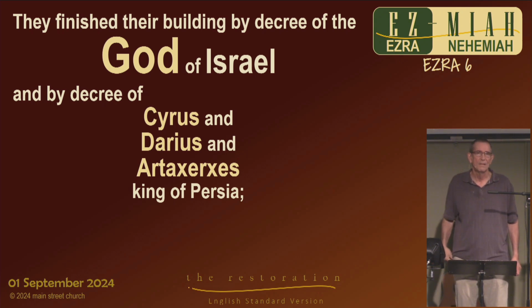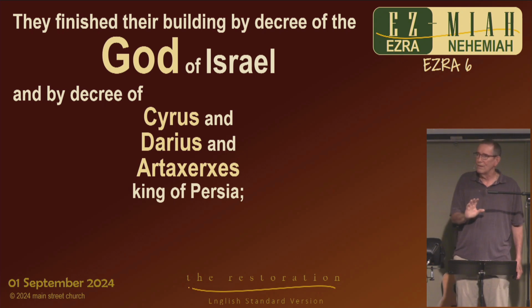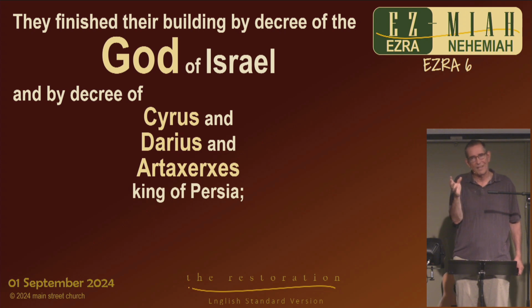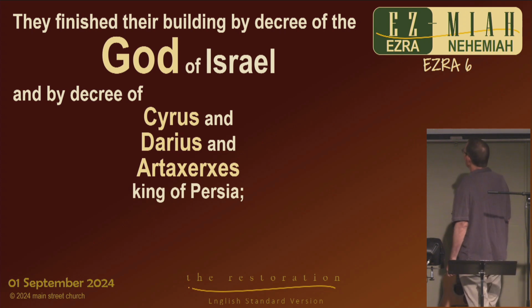Cyrus was on board. He's the one that gave them their freedom from being slaves in Persia. Cyrus is on board and started the whole process. But it's out of chronological order. Artaxerxes was next, but Darius is a close second in terms of being a partner with God in this. That's why he has him there. Cyrus number 1, Darius number 2, Artaxerxes, kings of Persia. So that's how it goes. But I like how he says that: finish the building by decree of the God of Israel. And, oh, by the way, God used Cyrus, Darius, and Artaxerxes. Okay.